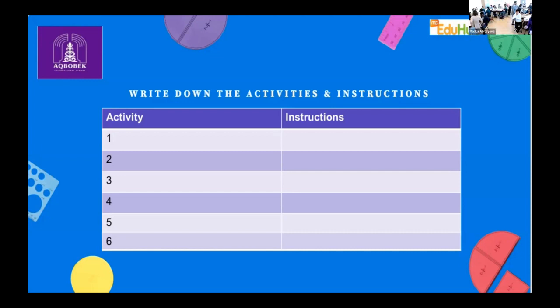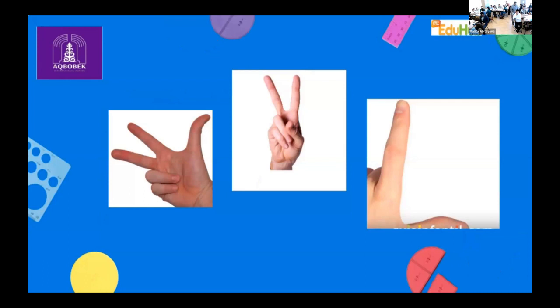Okay. And now look at the screen. Look at the screen. Okay. What can you see? Fingers. Okay. Let's do this as a picture. Let's use both your hands. Okay. For example, 5, 2.